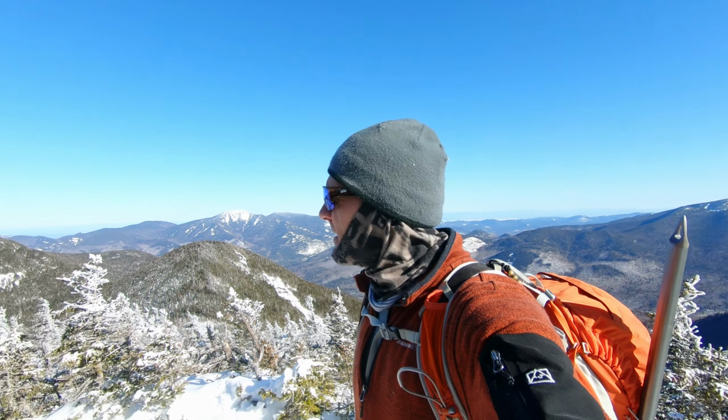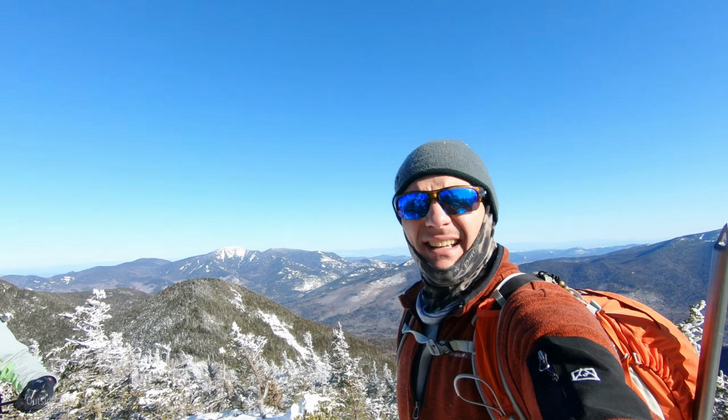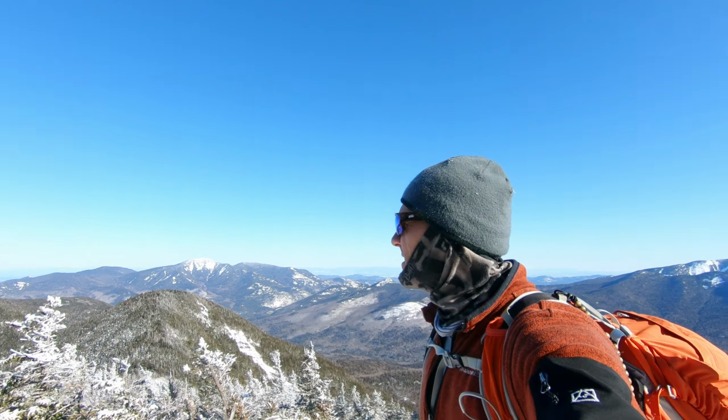We are on the summit of Upper Wolfjaw. Still a gorgeous day. Almost no wind up here, which is amazing. That's where we came from. That's Lower Wolfjaw, that false summit. The snow-covered one in the background is Giant. The big one in the background is Dix.